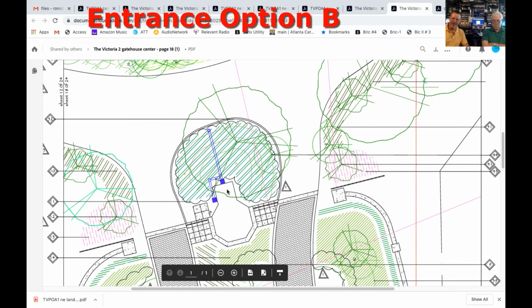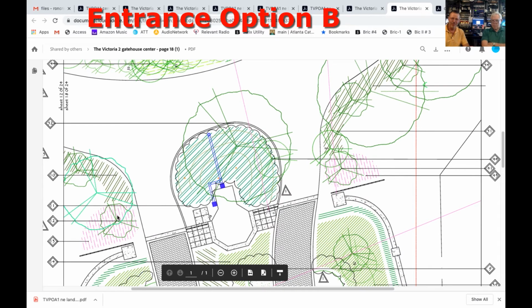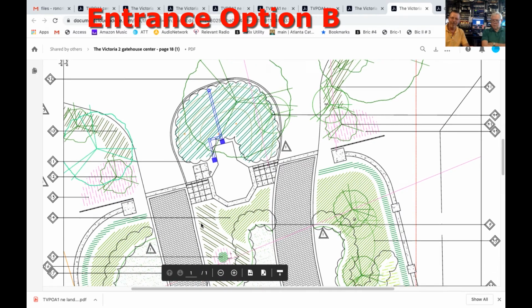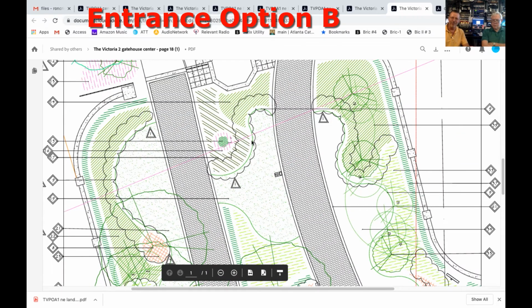While we're in this area, we've kept the same design as in Option A, with the philodendron xanadu, the iris, and the specimen Simpson stoppers. How the plan has changed, and you'll be able to note the changes by the revision clouds, these symbols here.